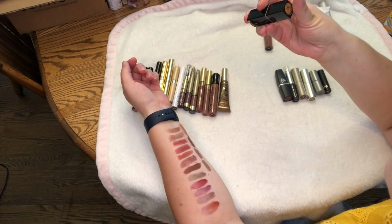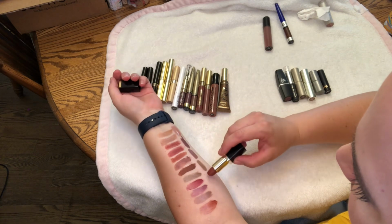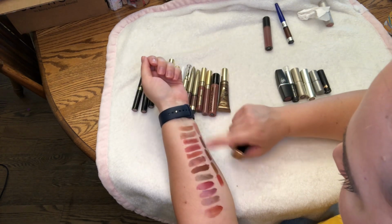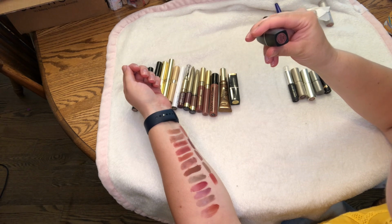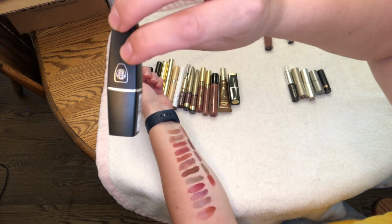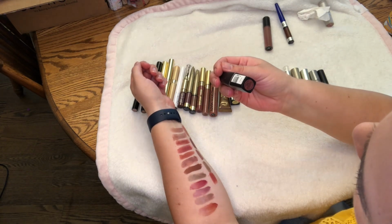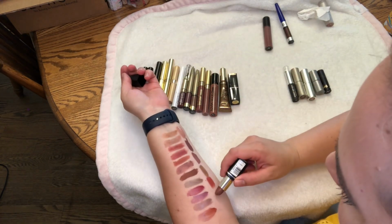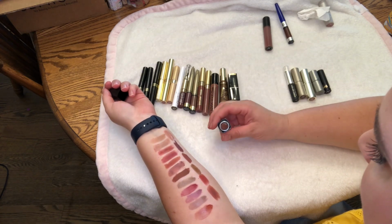This is a Lancome lipstick in the shade Matte Cognac. I think it's like an orangey red. Kind of reminds me of some of these over here. This is an old Olay. Is this Olay? I don't remember Olay having lipstick. I think that's the Olay logo right there. Huh. It's called Autumn Leaves. Not a dupe. Pretty shade though.